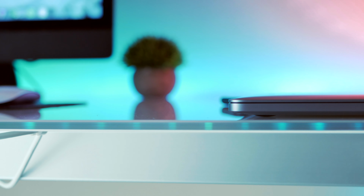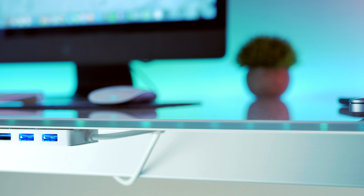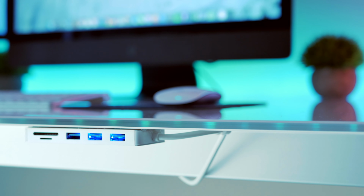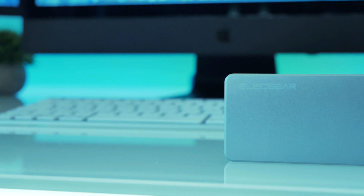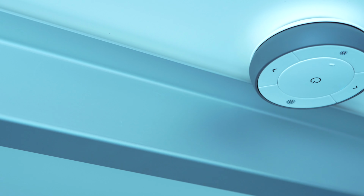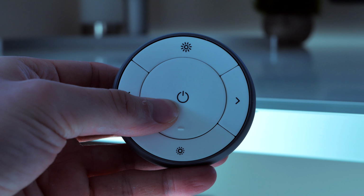So we reached the hidden features part. Let me know if you guessed them. The first is the USB hub, which is hidden below the tabletop to always have USB inputs at hand. It also has a card reader because the iMac has one, but it's behind the monitor and it's uncomfortable to access, so I use this one very often. The second hidden feature is the Ikea remote that controls all the Philips Hue lights. It is fixed below the table and it attaches magnetically, so you can use it and reattach it. It works great and is super handy.